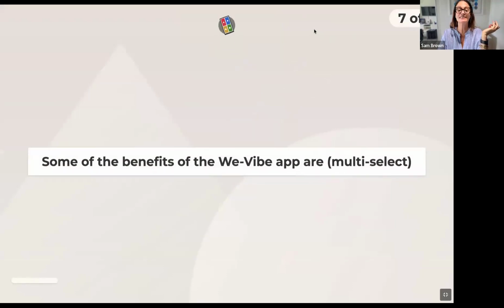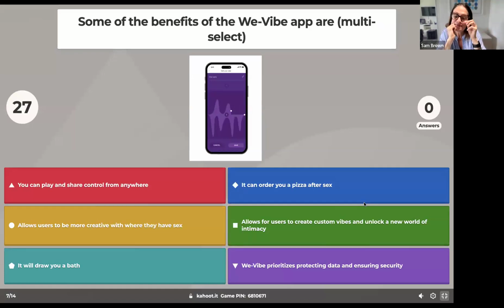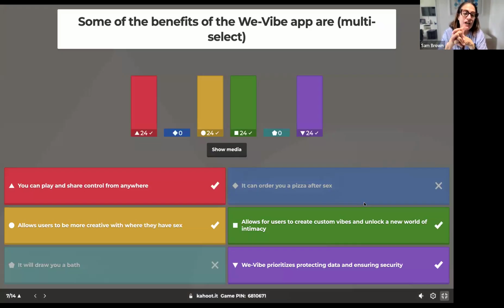Multi-select, double points. Some of the benefits of the WeVibe app are multi-select. That would be you can play and share control from anywhere, allow users to be more creative with where they have sex, allows users to create custom vibes, unlock a new world of intimacy, and WeVibe prioritizes protecting data and ensuring security.